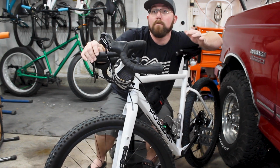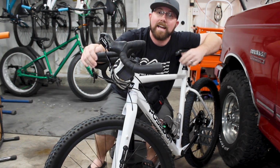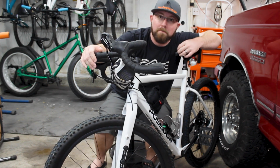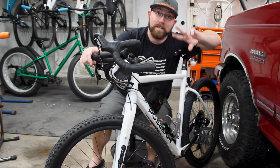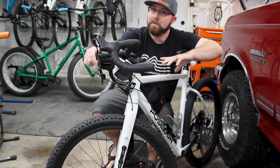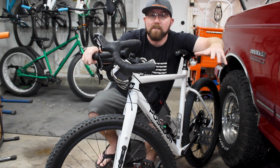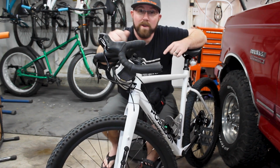Now, if you get more of a race gravel bike, you're going to end up with 700c wheels, which we'll talk about in a second. However, your frame design is going to look more like an endurance road bike. So you're going to have two different styles of gravel bikes that you're really going to run into: your adventure style and your race style, depending on what kind of bike you're looking for. In my case, this is more of an adventure style bike. With that, let's move into wheel sizes.